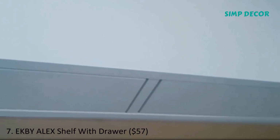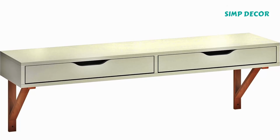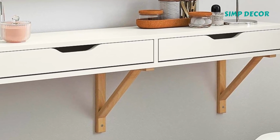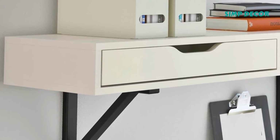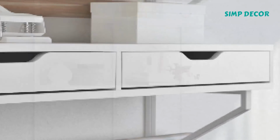7. EKBY ALGOT Shelf with Drawer, $57. Floating shelves are all the rage, except sometimes you don't want guests to be able to see everything. These drawer shelves let you hide papers inside while displaying picture frames on top.